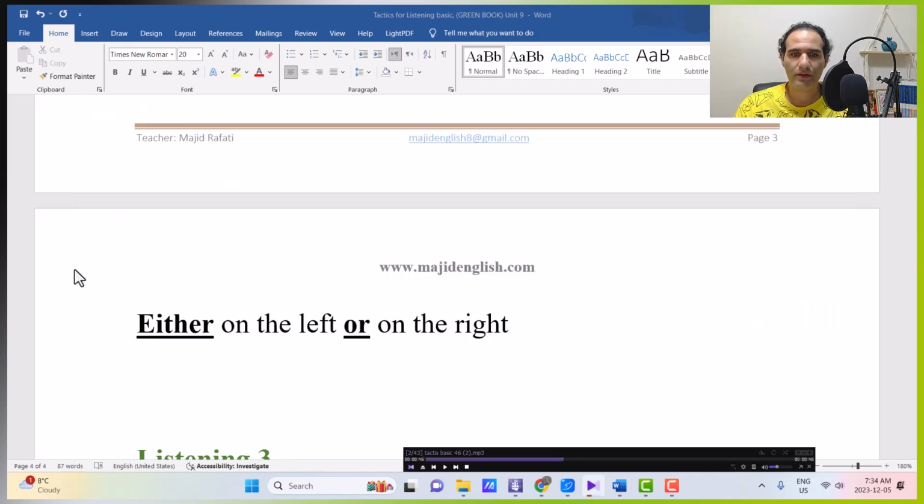So, either or. I think I'll put it on the right. 4. Now, what about the bookshelf? It's so big. What do you think? How about next to the door? Against the wall?